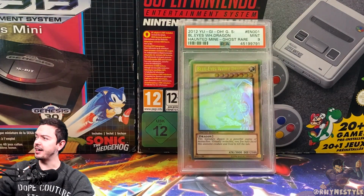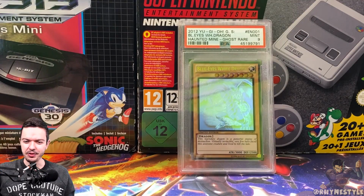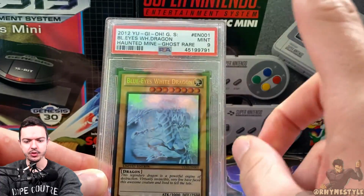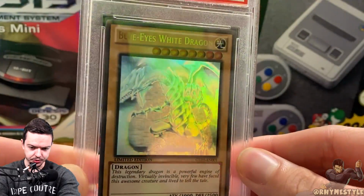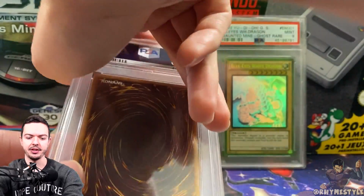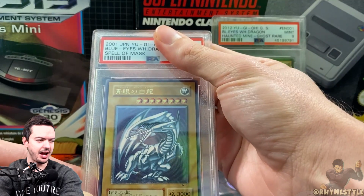You know, I have another box. Maybe I'll open that box I have in my closet and we'll try to hunt for another one. But again, the trick with these is almost every single time I'll come across a Haunted Mind Blue Eyes, a ghost rare, it was always super scratched up by print lines and stuff like that. Next one we got, oh God. This was a 9 last time.